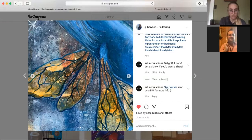Yeah. Well, just this close up of the background and the textures that are there, and then also when you have the transparency of the wings and that sort of glaze of the wings, it's just lovely.